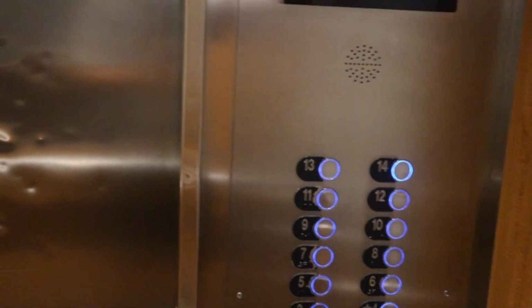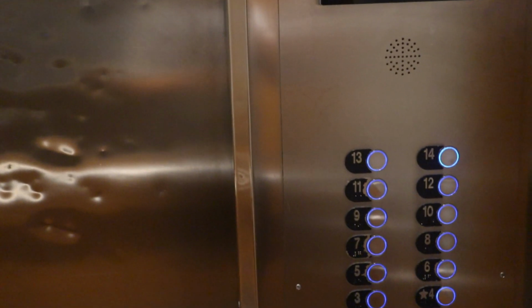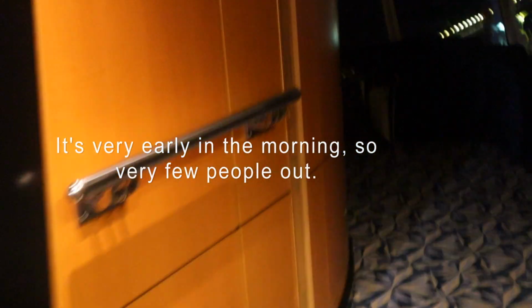Alright, as we get out, you'll notice that the elevators on the other side do not open, and there's a lot of destruction or bumpiness. Here we go. Deck 14. Yes. And this has the great view of the ship as we go around.